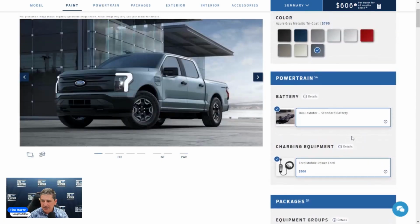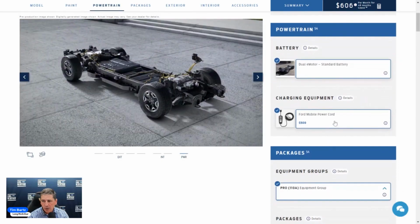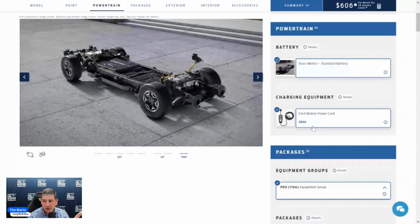I think it's up here. Yes, charging equipment. The mobile power cord is optional equipment. You'll want to make sure you order that. That's $500 for that if you want that mobile charging cord. It is not included anymore. They did that for 23 model year as well, but want to definitely make sure we covered that with you guys.